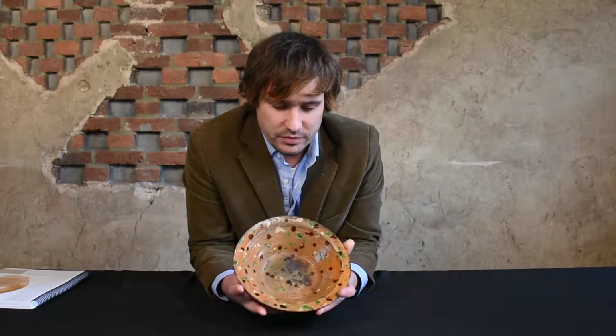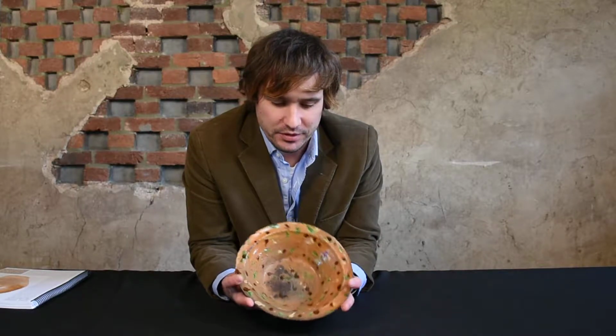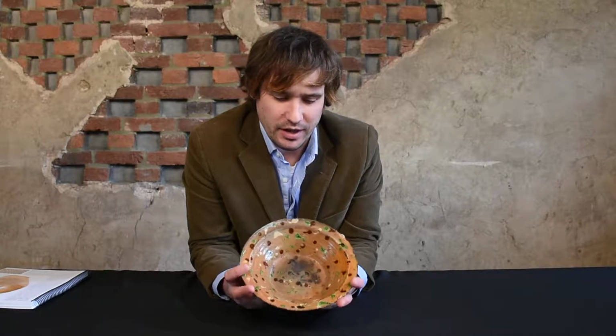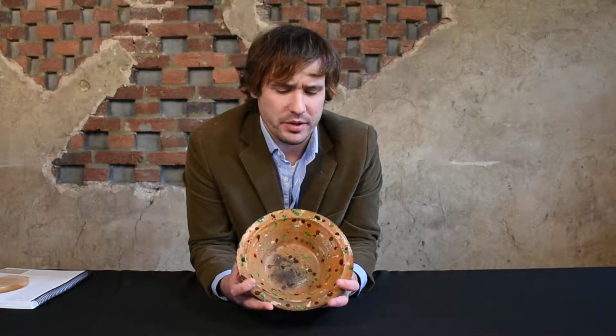These beautiful spotted and dappled slips almost seem out of a different time period.